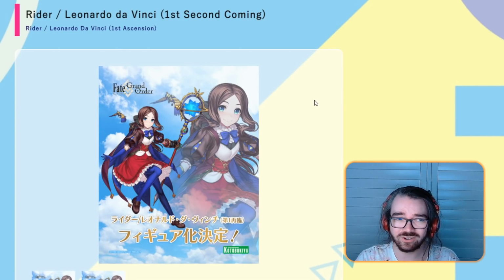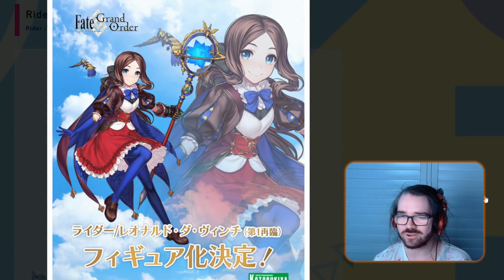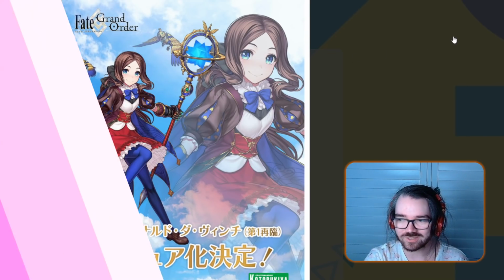Oh my god, this is adorable. I didn't know this version of Leonardo da Vinci existed. She looks so happy. She's adorable. I feel like Da Vinci doesn't get a whole lot of love in figures, despite being around from, like, the start. But I'm very eager to see the sculpt of this. I have very high expectations.